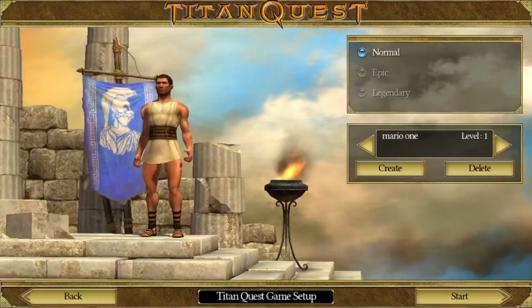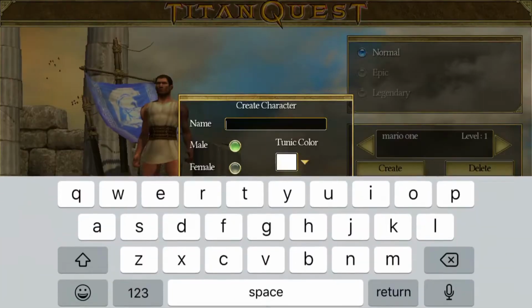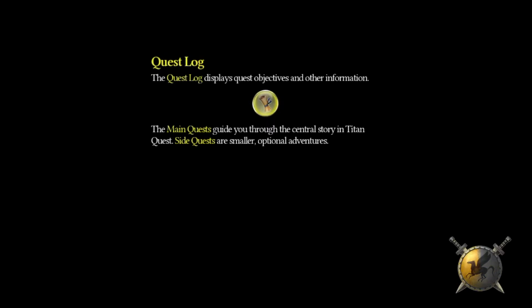It's developed by HandyGames, and it's available for iPhone and iPad devices as well. It's a paid game, so it's not free. You will need some money and you will need some space on your devices.